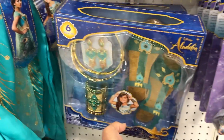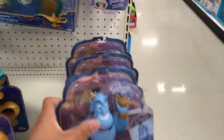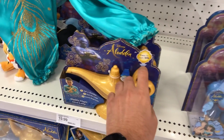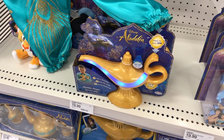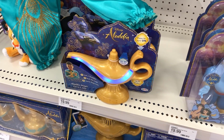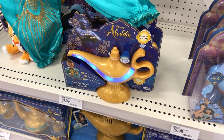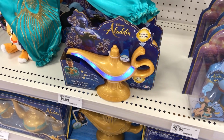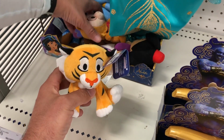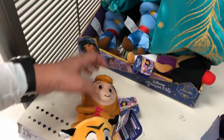Pretty cool stuff. Some more costumey stuff. This is old school genie. That's not Will Smith genie. Press to turn on. So here's the basics. Step 1, rub the lamp. Step 2, say what you want. Step 3, there is no step 3. See? That easy. You get 3 wishes. They all have to begin with rubbing the lamp and saying, I wish. Got it?